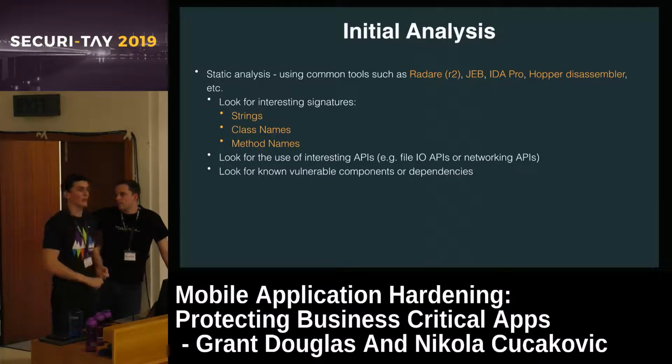And you might look for known vulnerable components or dependencies. So instead of attacking the application directly, you might attack a component which it leverages.